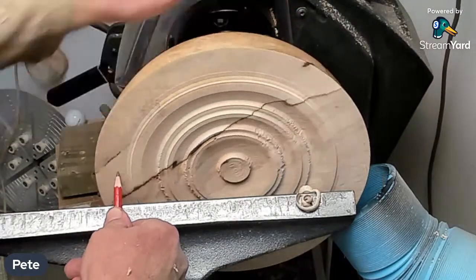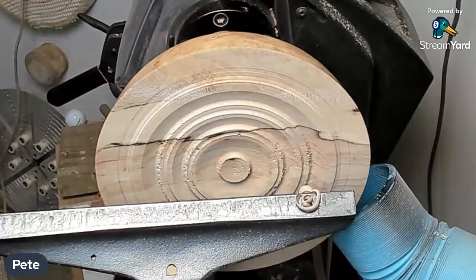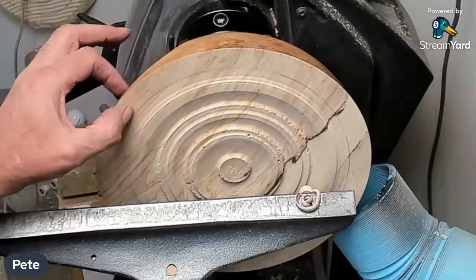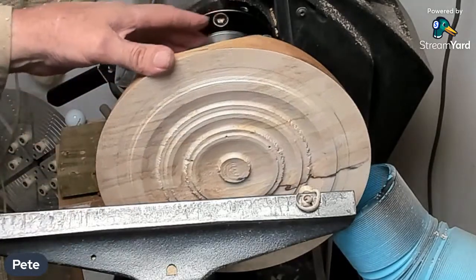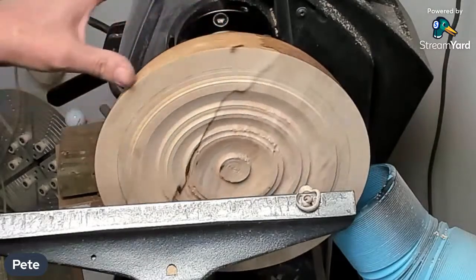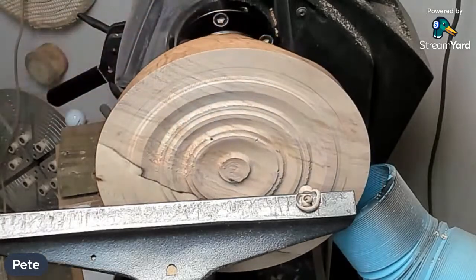Actually, I'm thinking probably about there. That shouldn't miss the sidewall. Yeah, that's plenty enough for the side. It'll be thin there, but I should be able to avoid a hole. And this is very, very dry, so having different wall thickness doesn't bother me in the least. And I'm going to burn it anyway, so it doesn't matter. Yeah, true.